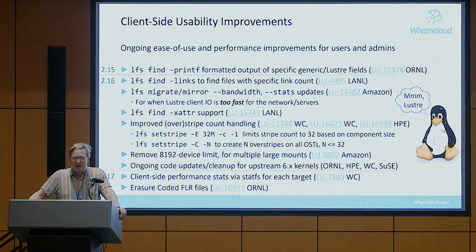On the one hand, with the direct IO improvements that I was mentioning for the client IO, we've made the migrate and mirroring much faster, right? Multi gigabytes a second. But on the other hand, in some environments, you don't want to saturate all of the bandwidth on your servers or your clients. And so Tim Day from Amazon put in throttling, so you can limit the speed of the migration, and giving you stats.